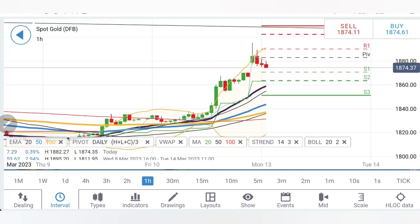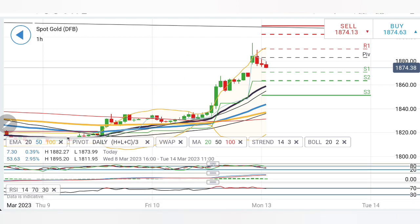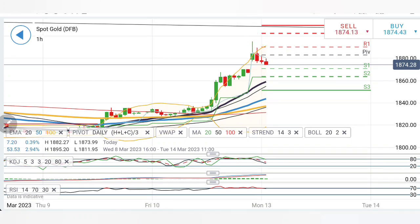It is trying to retrace, however it is not yet to be considered bearish till the time it breaks below this zone, that is 1830. 1850 is the level below which it may try to bring little more bearishness. However, 1830 is the level below which only we can confirm that it is trying to trade bearish for the day. Now if you look at, see, it was also trading outside Bollinger Band. That is why that is also giving a pullback here.